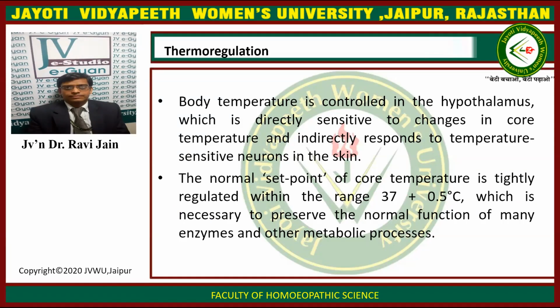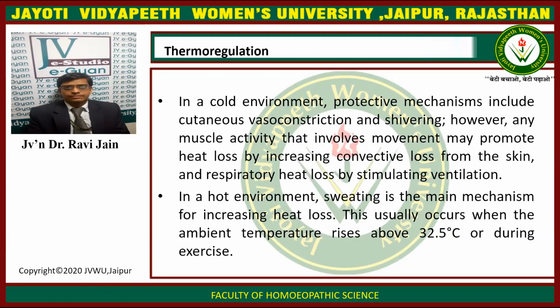Now, what is the mechanism of thermoregulation? The body temperature is controlled in the hypothalamus, which is directly sensitive to changes in the core temperature and indirectly responds to the temperature sensitive neurons in the skin. The normal set point of the core temperature is tightly regulated within the range of 37 plus minus 0.5 degrees Celsius, which is necessary to preserve the normal functions of many enzymes and other metabolic processes.